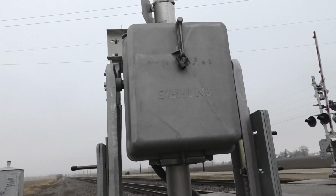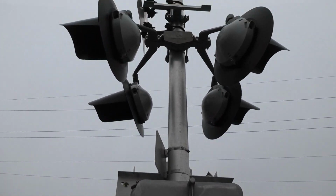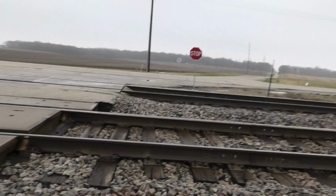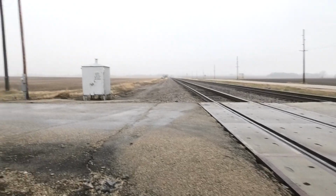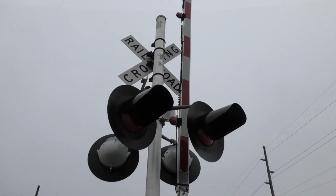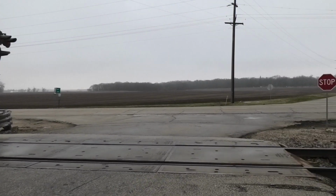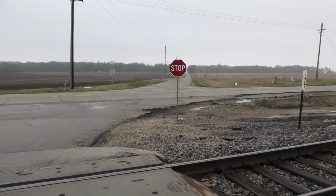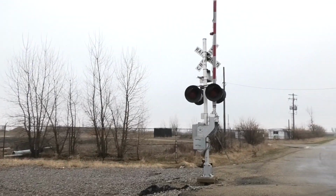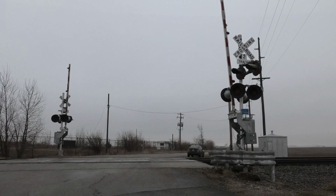Got a Siemens gate mechanism with the imprinted logo with an NEG two-way gate saver. Side view of the lights with a Safetran junction box. Back view of the lights. The gate has the newer striping with 4-inch RECO LEDs. Here's a back view of the southern signal. Here's another view now looking south.